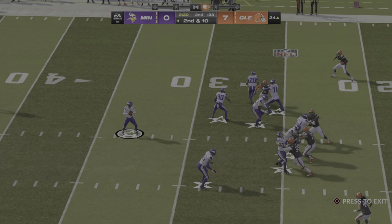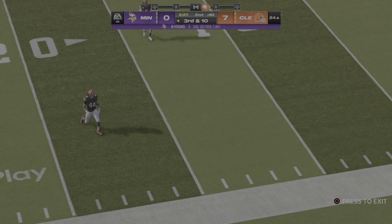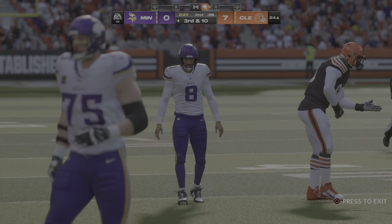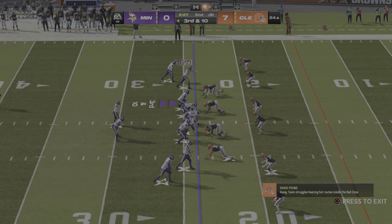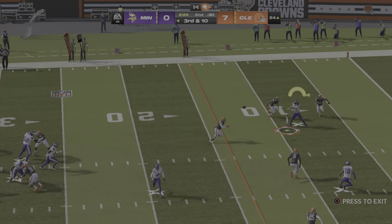Young off the play fake. And he's just going to get rid of this thing. To no one here. He throws it away. And now it's third down. Play number 7 of the drive as they're looking at a 3rd and 10. Young working out of the gun.